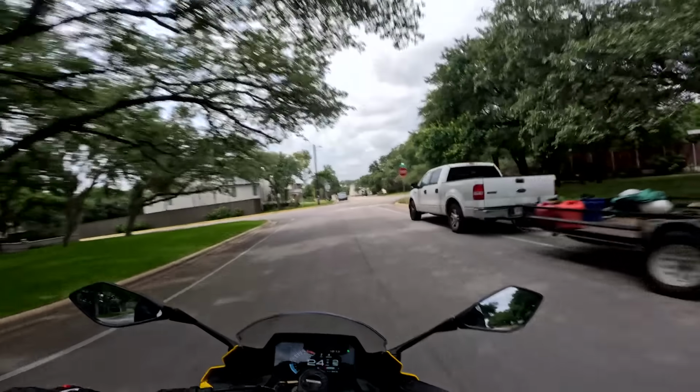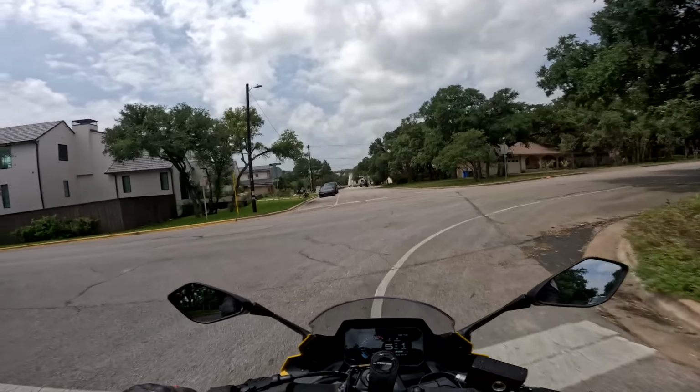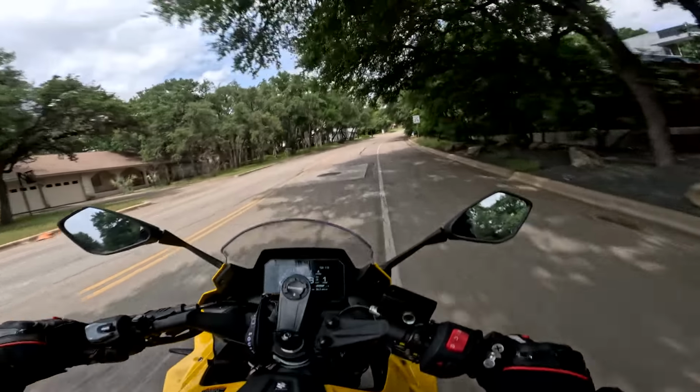Got the guy on the lawn equipment. He saw me, so we're good to go, but I gave him a little bit of room there. Blending front and rear brake, coming to a complete stop. Taking a look over there. Got a stop sign, so we'd be good to go anyways. And we're good to go on this road.